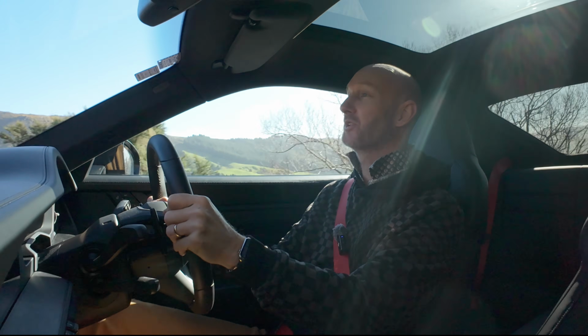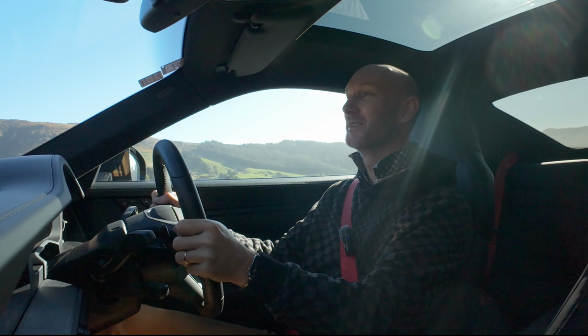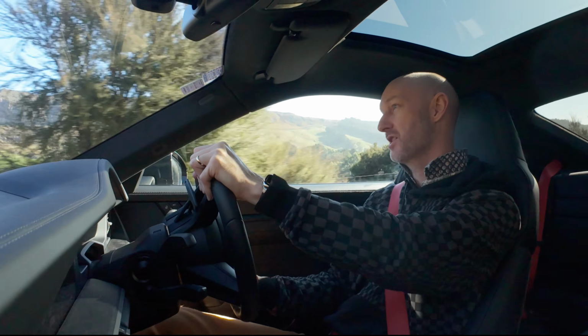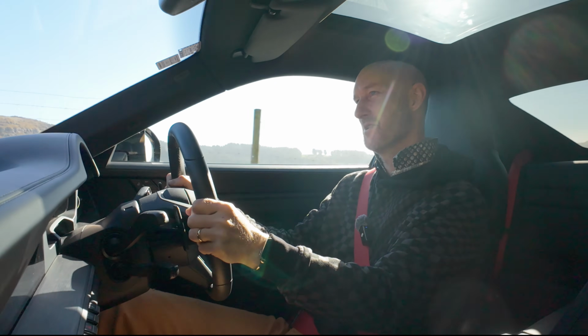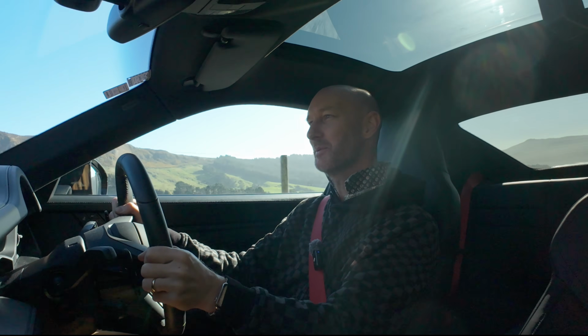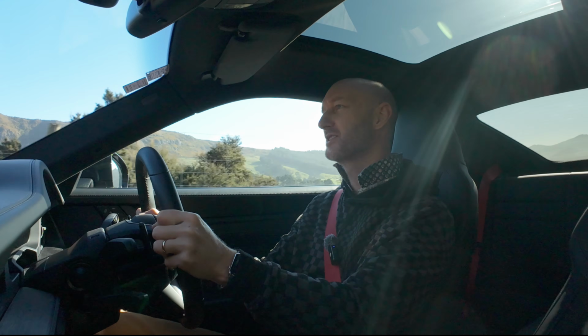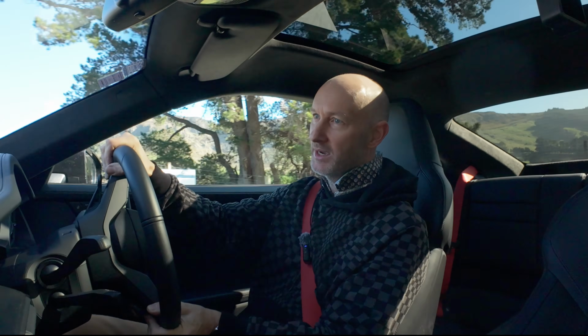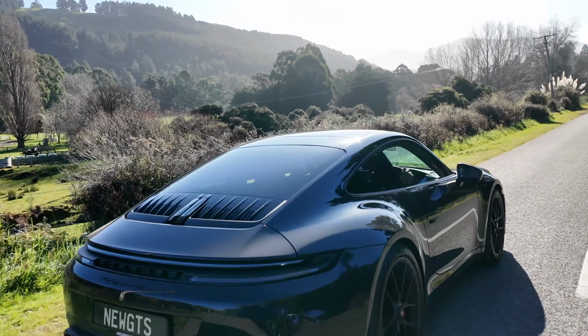Wow. This car's actually for sale. This is not an ad for the car, but it is for sale, and it would be an amazing car to own. Oh, a little bit playful in the corner there. Very nice. Very, very nice. Ooh, growly engine. And away we go.